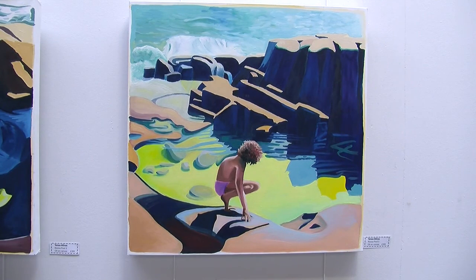And this one is literally just that moment of dipping your toe in the pool, just literally testing the waters, and that very cautious approach. And particularly for me, the painting is all about the fingertips, that balance as you just dip your toe in that beautiful, clear rock pool.